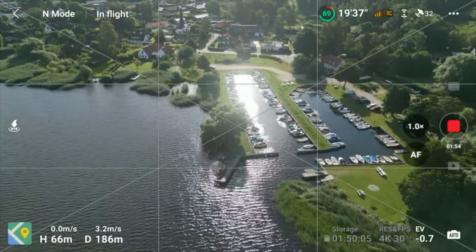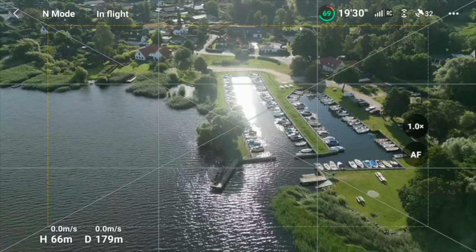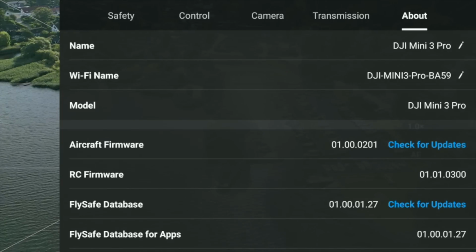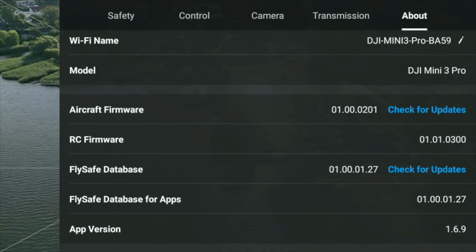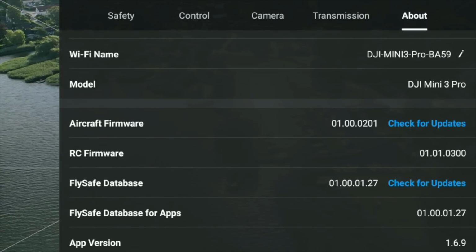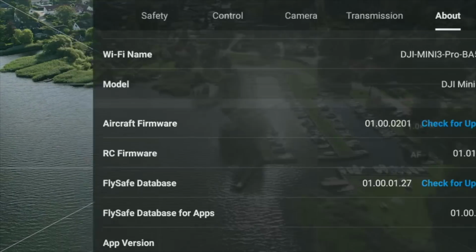Let's put it in here. That's actually a bit weak, the signal. So now the signal is back, which is nice. Let's just go and check whatever we have here. The RC firmware right now is 01.01.03.0.0.0, which is the latest version. We're also running 169, which is the latest version of the DJI Fly app, as well as 01.00.02.01 as the latest RC firmware.